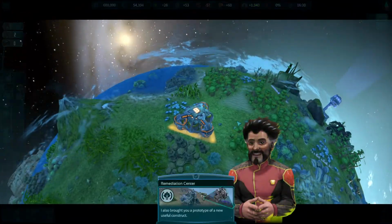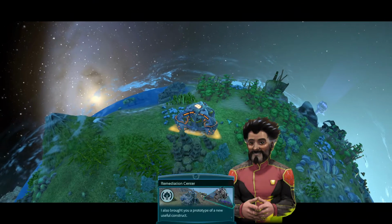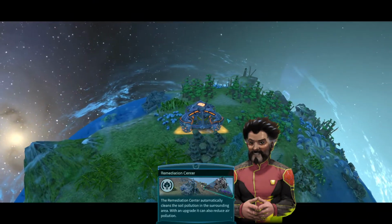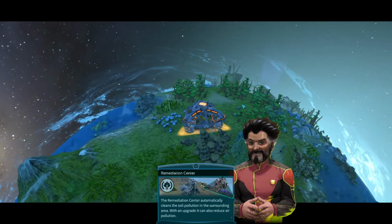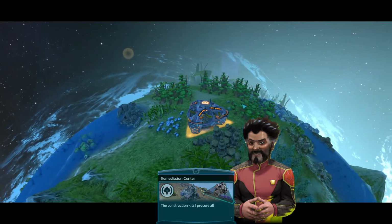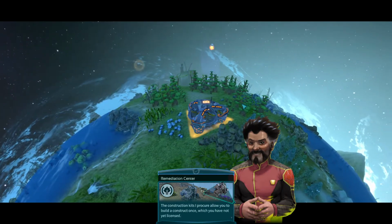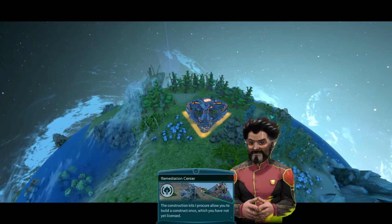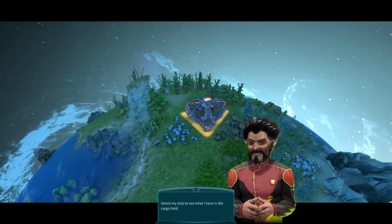I also brought you a prototype of a new useful construct. The Remediation Center automatically cleans the soil pollution in the surrounding area. With an upgrade, it can also reduce air pollution. The construction kits I procure allow you to build a construct once, which you have not yet licensed. Select my ship to see what I have in the cargo hold.